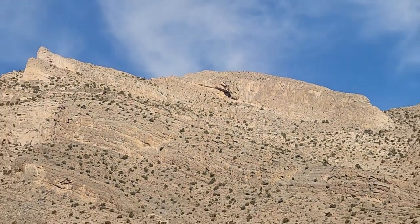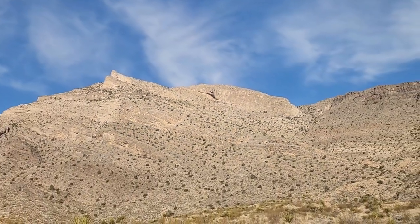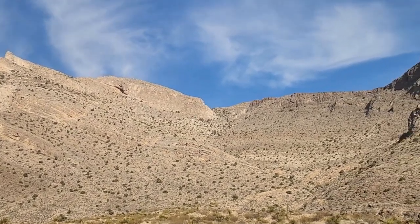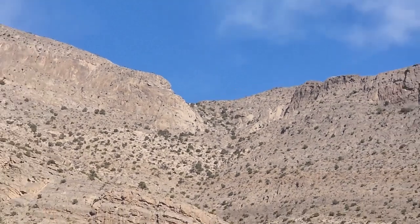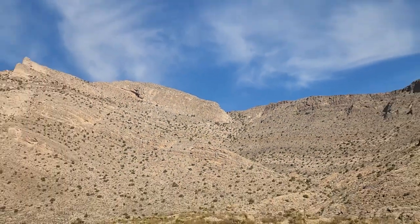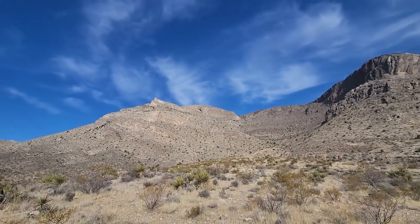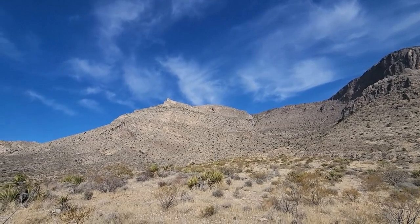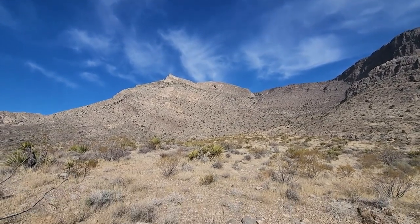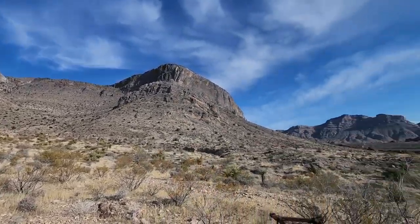So yeah, we're going to see how that all works out. We might need to head up this direction once we get higher. We don't know. It just depends what the terrain looks like up there. Anyway, continuing on up. And why do I call this Toyota Ridge? Here's the reason.